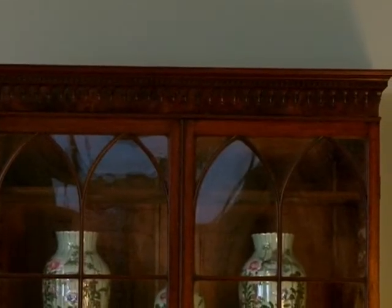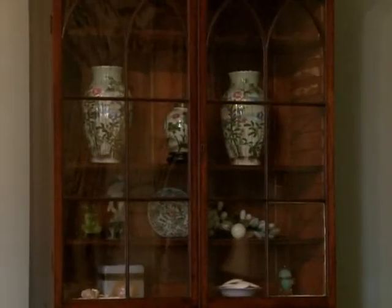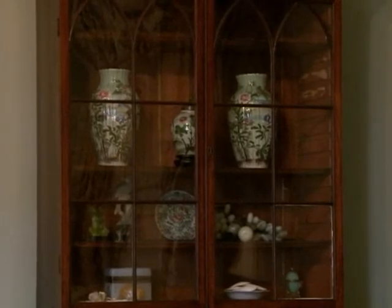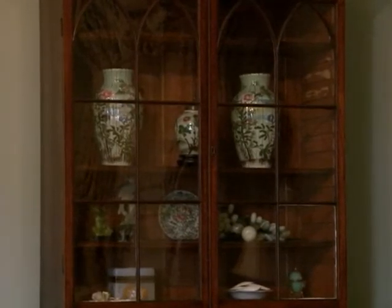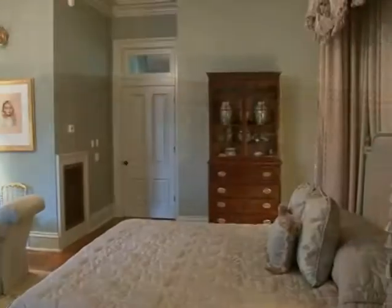To my right is this beautiful George III mahogany desk. It dates from 1780 to 1810. It has a beautiful dentil carved cornice and the original brass pulls. Inside the desk is displayed a wonderful collection of Chinese export Rose Canton in the celadon colors.